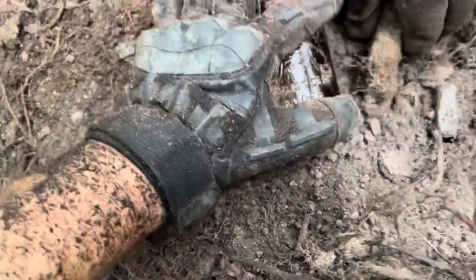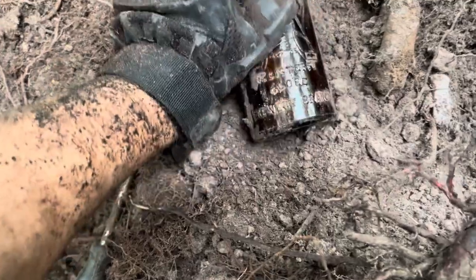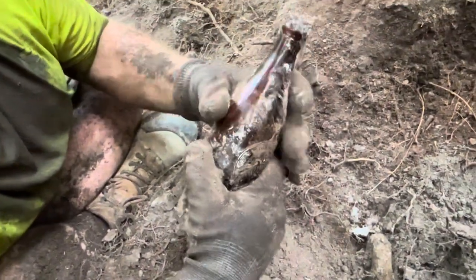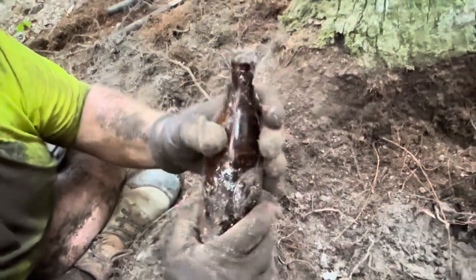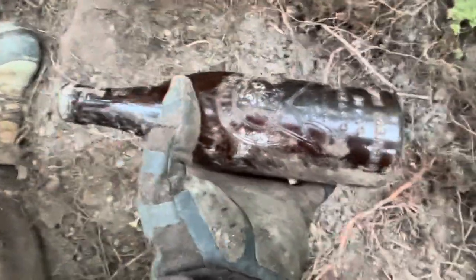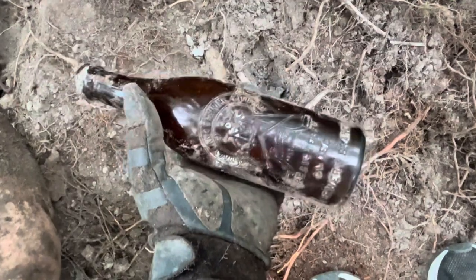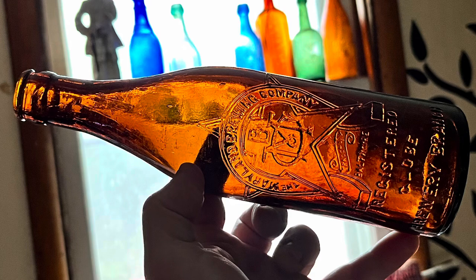It says the Maryland Brewing Company. The Maryland Registered Globe Brewery Branch. Ooh, that's really low. Look at the stretch marks. Uh-huh. Blown and mold crown top. Again, blown and mold crown tops are coming out right now, guys. Nice. We'll take it. I don't know how much more we're going to find, but we're going to try. See you back.